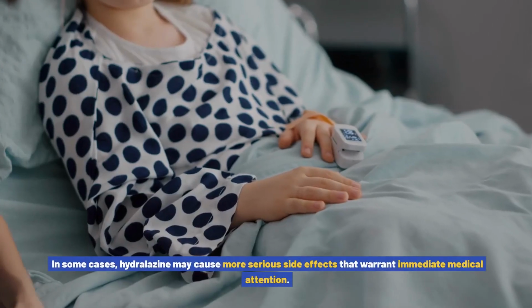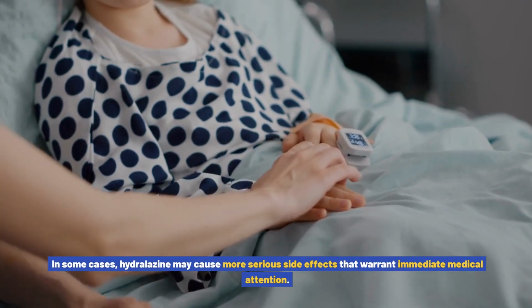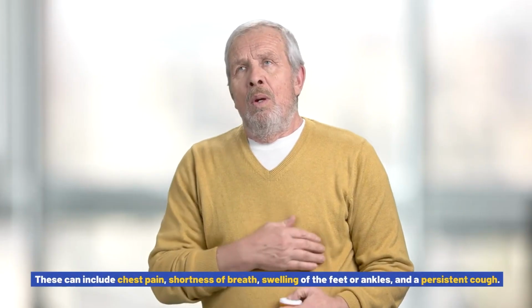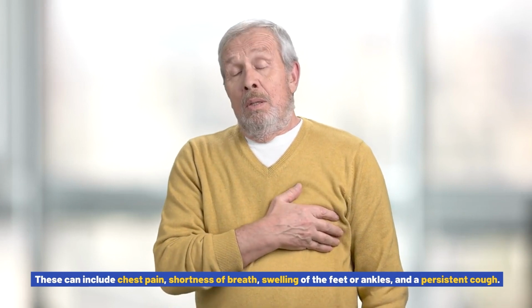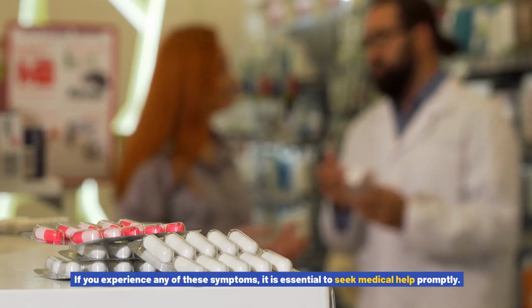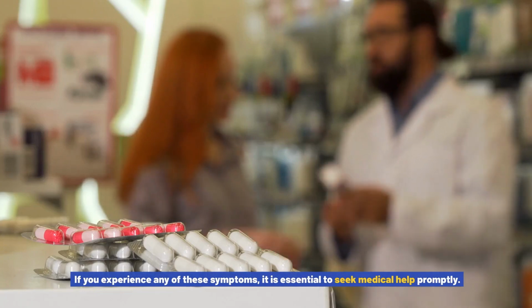In some cases, hydralazine may cause more serious side effects that warrant immediate medical attention. These can include chest pain, shortness of breath, swelling of the feet or ankles, and a persistent cough. If you experience any of these symptoms, it is essential to seek medical help promptly.